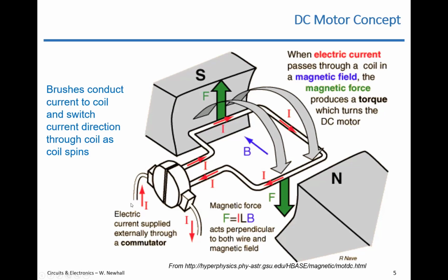Imagine down here at the lower left, there's some voltage source or current source, and these wires connect to brushes. These blocks on either side of this round object are brushes. They conduct current from the brush to this round object called a commutator. That commutator is split down the middle so that it's insulated, so that current cannot flow from one side to the other of that commutator.